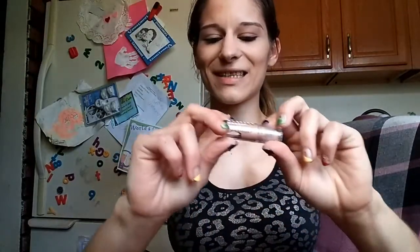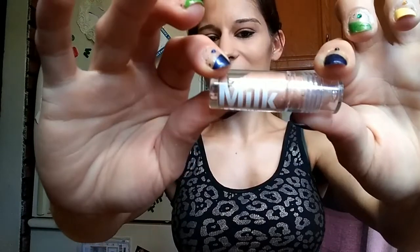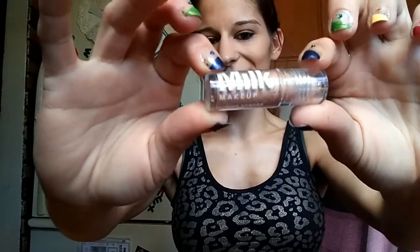And you want to be gentle because this also comes up really easy. And just throw her on top of your cheekbone. You could definitely make this into a more natural highlight and add a whole lot less, but I like that it's buildable and you can make a really blinding highlight going on. I mean, check that out, girl. I'm loving it.